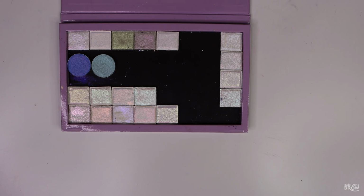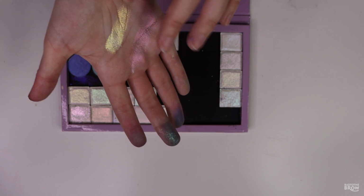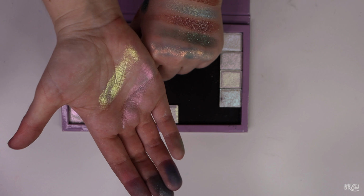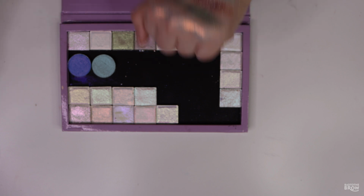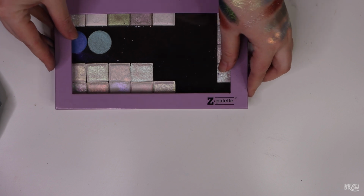So my memory card was full. I didn't even realize I was filming for that long. Here's another shade. Look at that shine. This one is also smoother. This one looks a little bit like Phoenix, no, not really. Phoenix has this really gorgeous grayish, peachy sheen. It's just so unique. A couple of shades are missing because they're in my other palette as well.